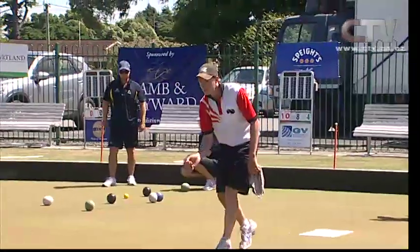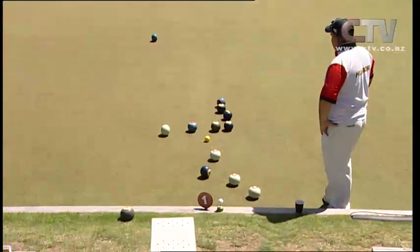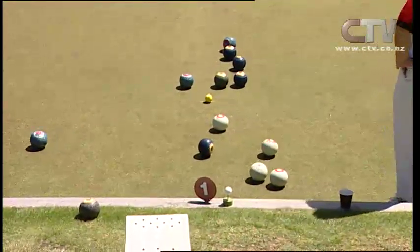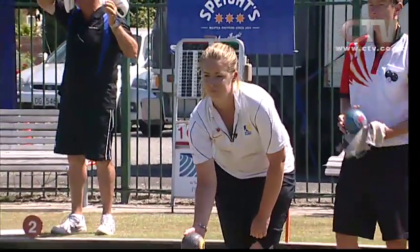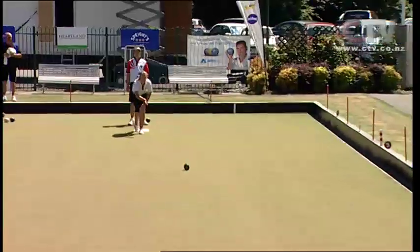Yeah. Andrew Kelly won't be happy with that. He wants to get rid of it. Took one of his own away. That wasn't what he was after. He wanted to promote his own blue one, didn't he? Yeah. The speckled one with the red disc. That's what he wanted to promote.